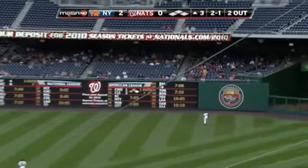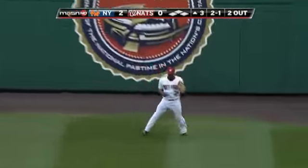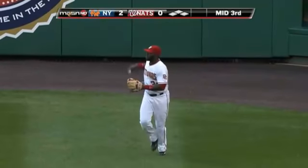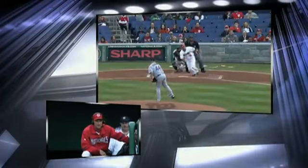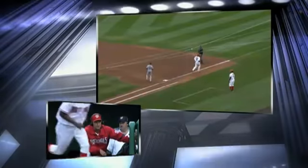Ball driven to right. Elijah is back there. And John Lannon gets the 1-2-3. Been around the league. There's a lot of good ones, and I think that Ryan has just played very solid baseball over there. His range is.